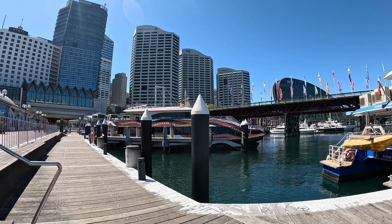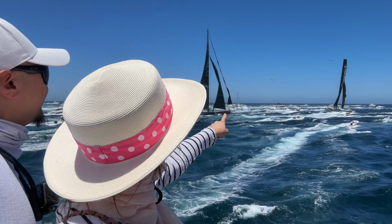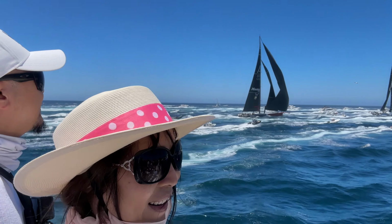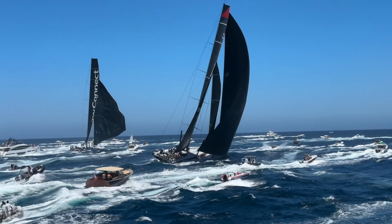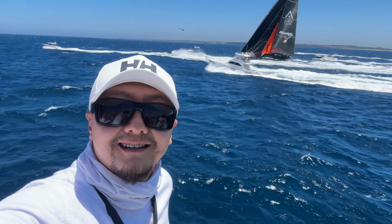If you are wondering what kind of boat we were taking, this was us on Boxing Day, following 2 of the best super maxi sailing yachts, Comanche and Law Connect, into Bondi. This was the start of the Sydney to Hobart race, also the main reason we visited Sydney in the Christmas season. But that's a story for another day.